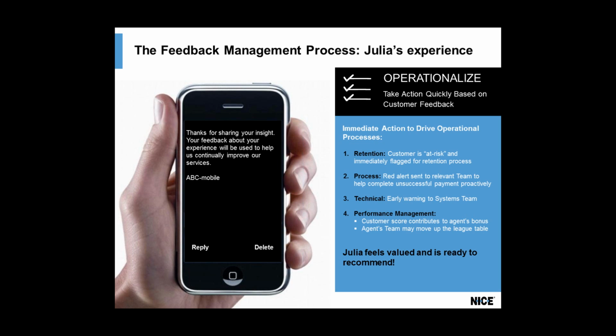We can send an alert around the process with the payment system. So again, we can inform the payments department that another piece of feedback has come in about the automated payment system. That could be the 10th today, the 100th, 1000th. They can aggregate all of that feedback to determine the size of the issue.